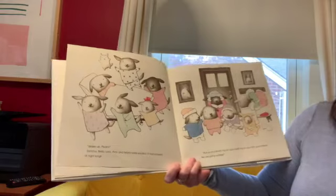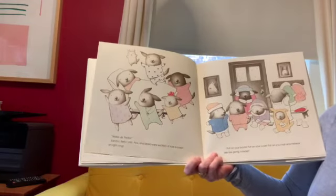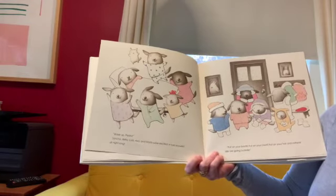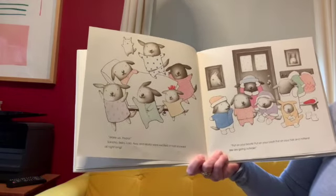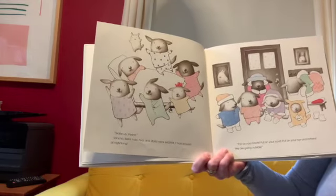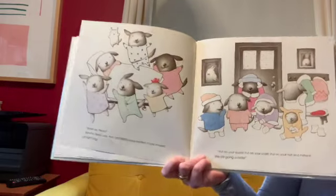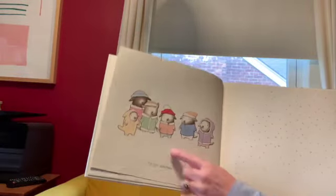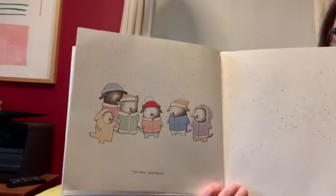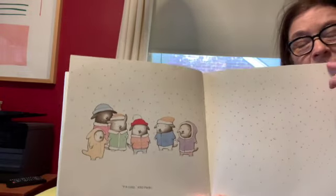Wake up, Pedro. Sancho, Bella, Lola, Eva, and Maria were so excited. It had snowed all night long. You know what that means. Put on your boots, put on your coat, put on your hat and mittens. We are going outside. Ooh, that's the best. I love the fresh snow. Oh, look at that. It's cold, said Pedro. It does look a little cold, but I think they're all dressed appropriately.